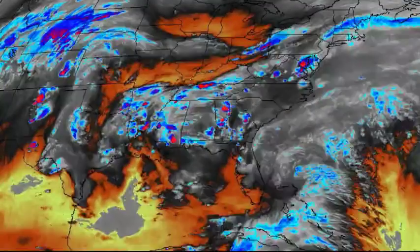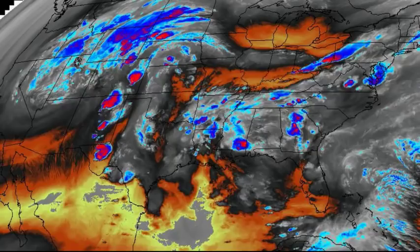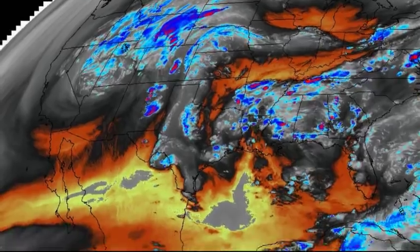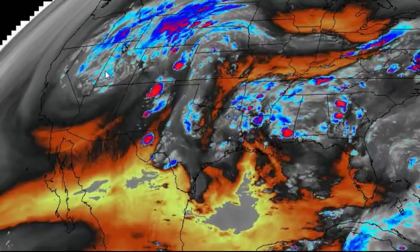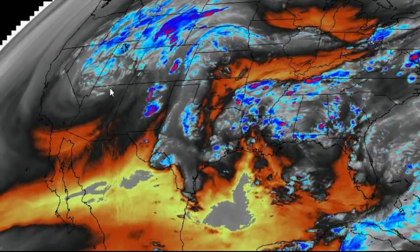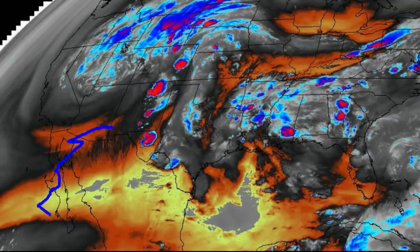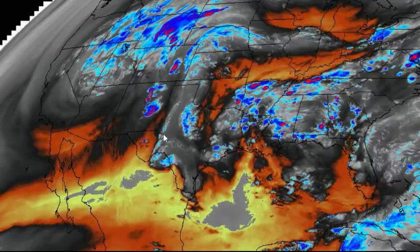And then I've got a water vapor image. You can really pick out that upper level low. It's been spinning out there for many, many days, so it's got this very spiraled appearance. And we're bringing a little bit of upper level dry air into Texas.